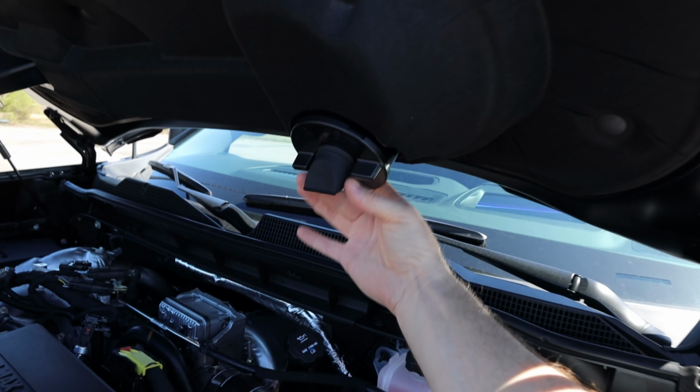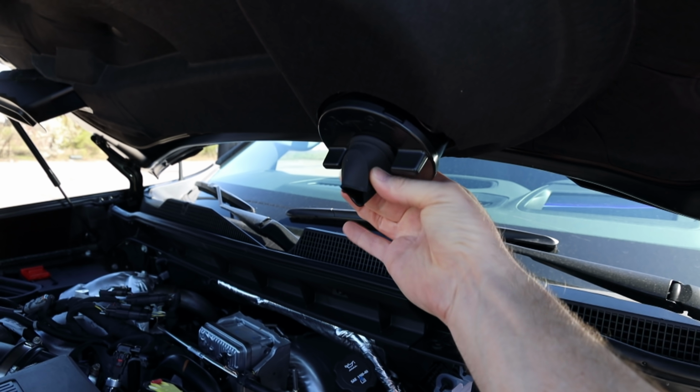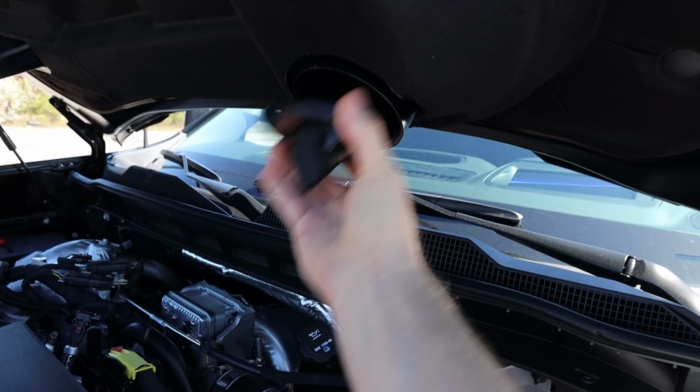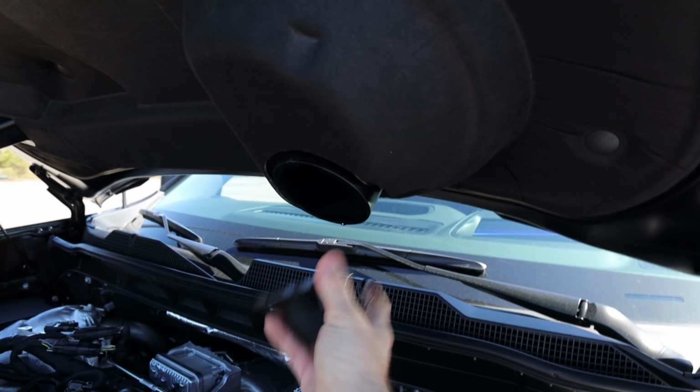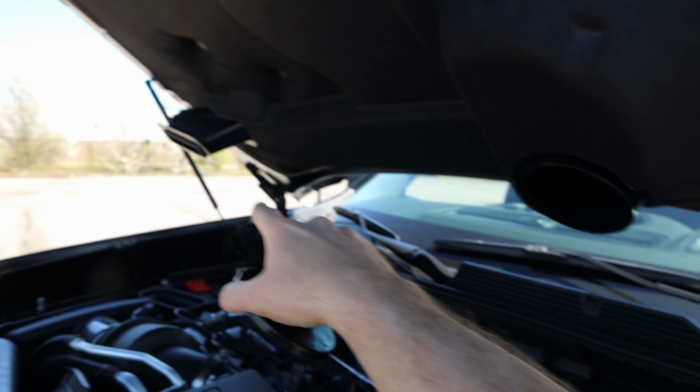Now, a lot of people ask, what is this for? Let's see if something happens here. Boom, a little bit of water. See that water that just came out? That's what that's for, is for water to come out. There you go, there's more water in there. That's what this is designed for, so that way water doesn't end up over there.